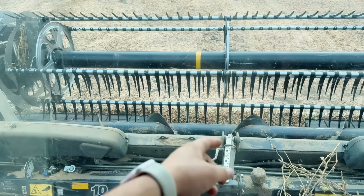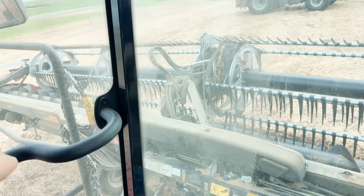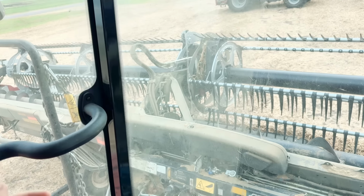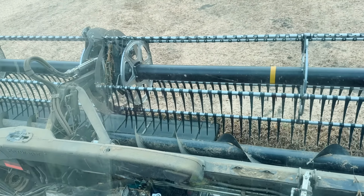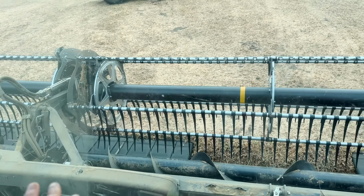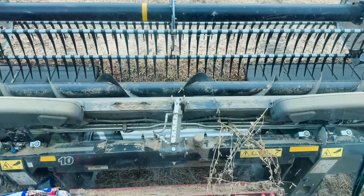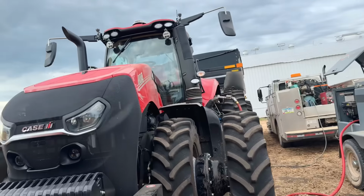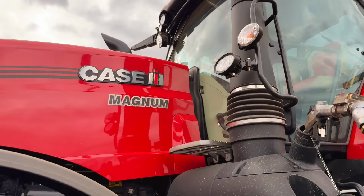So we want to have our head rolled all the way back to A. Our landing wheels, which has been taken off there, raised up, and our reel obviously down and in. So we want to check this, and this here is locked in, so the head is now rigid. My windows need a clean, but now I'm going to back away and I'm free from the head. It's building up.